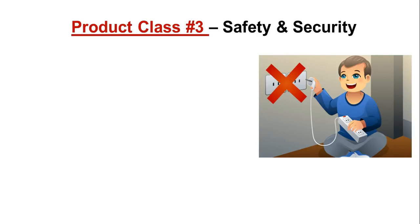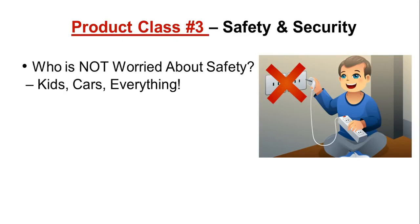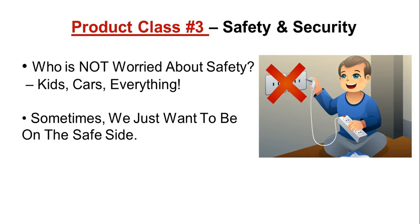Now let's talk about safety and security products. Who is not worried about their safety and security? Nobody. You're worried about your kids, you're worried about your car, you're worried about everything, right? Who is not worried if their child will stick their hand into an extension and get shocked? Who is not? We are all worried. It hasn't happened, or we may have heard it happen to someone, but we do not want it to happen to us. So we are very, very careful. Sometimes you just want to be on the safe side. You don't want your child to be kidnapped or to be made to abscond with your child before you take precautionary measures.